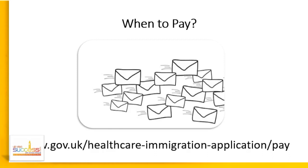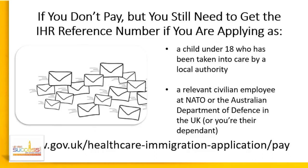And even if you don't have to pay for the application, there are circumstances when you still need to apply for a reference number. For example, if you're applying as a child under the age of 18 who has been taken into care by a local authority, or if you're applying as a relevant civilian employee at NATO or the Australian Department of Defence in the UK, or as a dependent, then there is no need for you to pay the fee, but you still have to get the reference number.